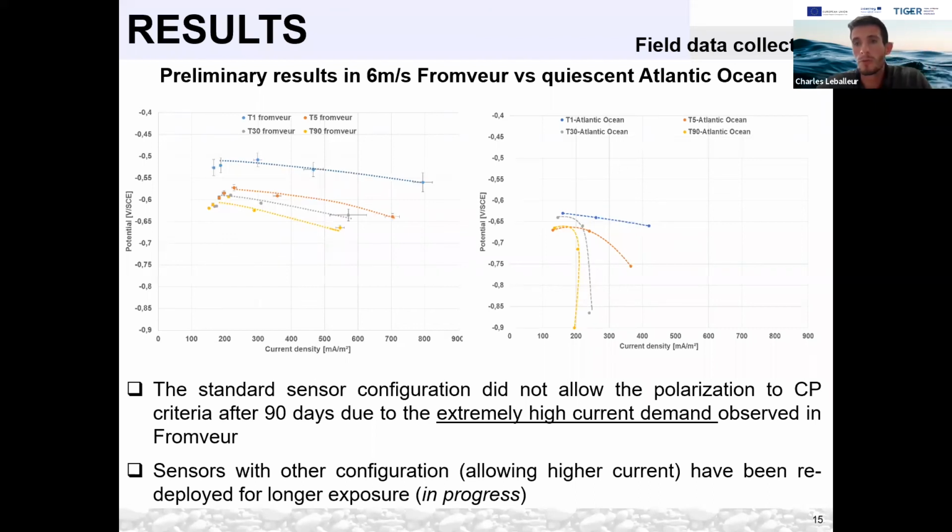So this is mainly due to the extremely high current demand due to the high flow rate. These data are not considered in any standard, so there is an interest to assess them directly in the field to optimize the cathodic protection design. Regarding this campaign, other sensors with different configurations were designed and have been deployed for longer exposure, with the aim to completely characterize this site.